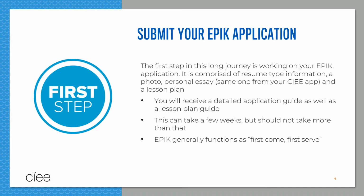That's a big thing that going through CIEE really gets you, is having that second set of eyes to help make sure we're putting your best foot forward. It's important that we go through this as quickly as possible. EPIK does function as first come, first served.